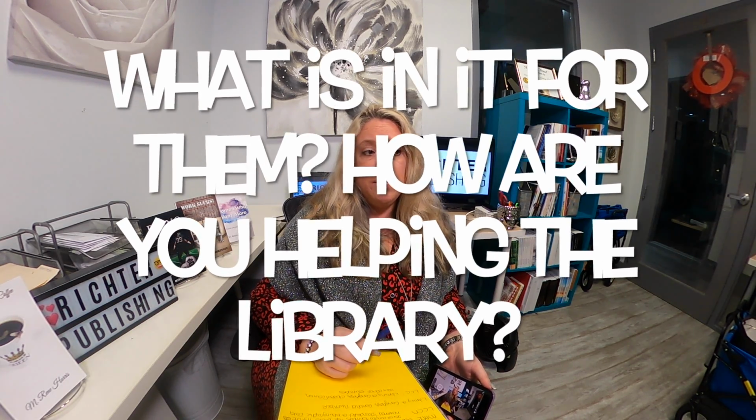They're always trying to market and bring more people into the library. So think outside the box. Think about how you can help them. How can you make their job easier? Which, going back to making their job easier, a couple of things that your book needs to have in order to get into the library system is a bunch of different codes.